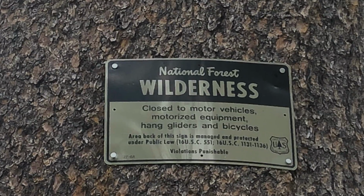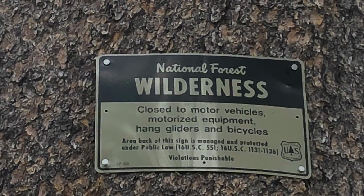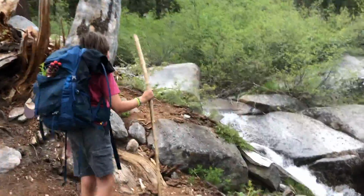From this point on, we are in a national forest. That water is gushing. It just gushes.